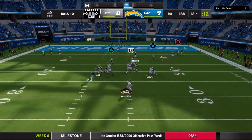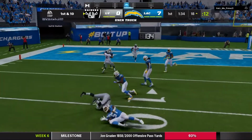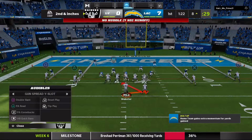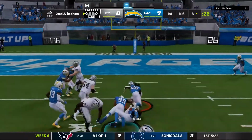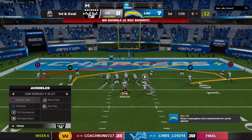From the red zone now, they'll look to throw. Oh, he bowls over it. That one good for 10 yards, and that'll make it 2nd and a foot or so. Here's Jacobs from the gun. It's a 3-yard pickup, and that sets up a 1st and goal.